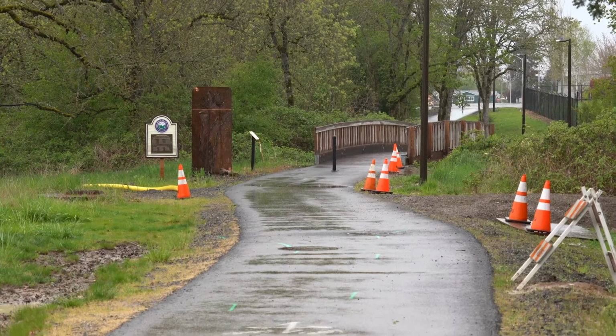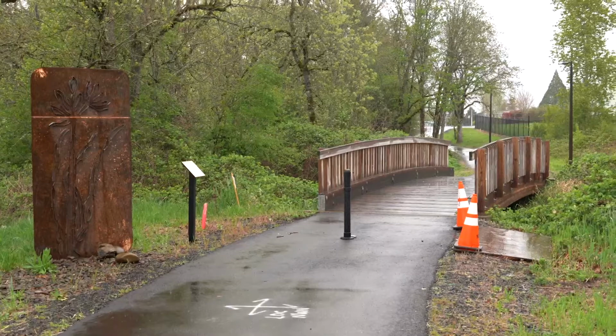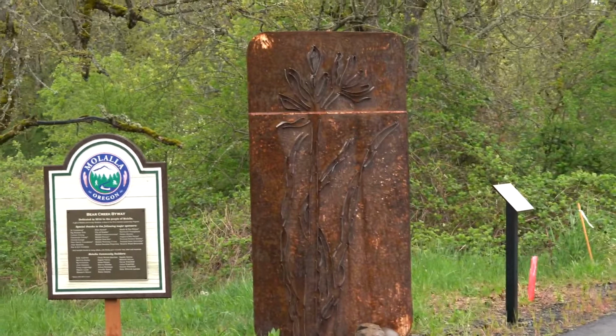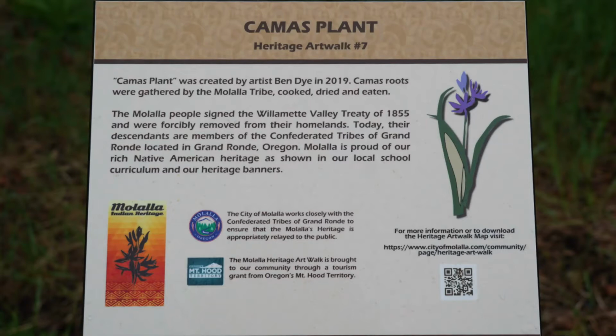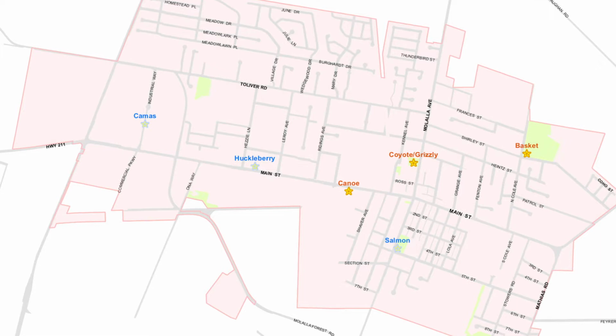Tucked away off the beaten path is the camas plant sculpture. These plants were an important food source for the Molalla people, as they were dried and cooked for their nutrients. Located in the far west section of the city, behind the Lumberjack Barn Grill and next to the Byway Bridge, which by itself is something to see if you've not been there.